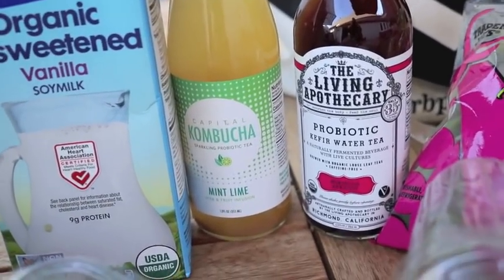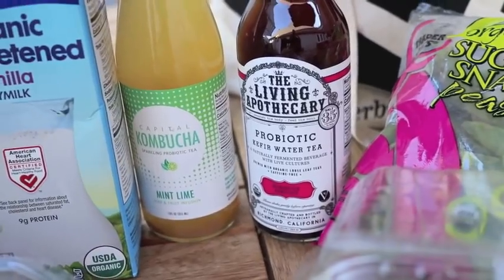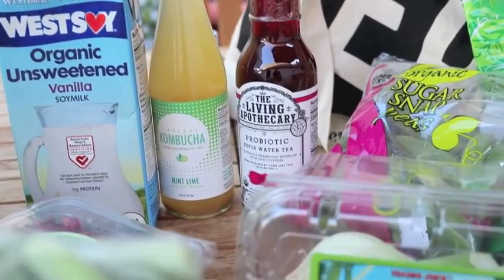Yeah, actually I am done. I just bought a few spices, but that's boring. So anyway, that is my TJ's little haul for today.